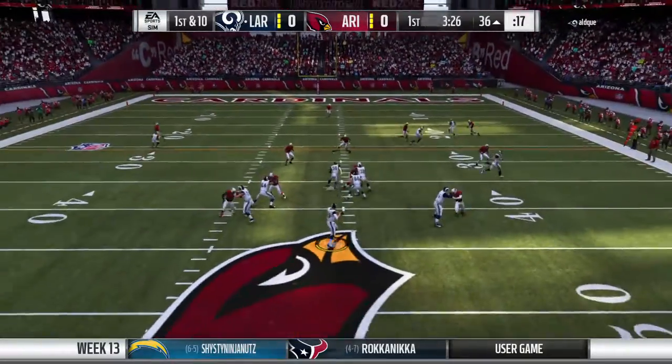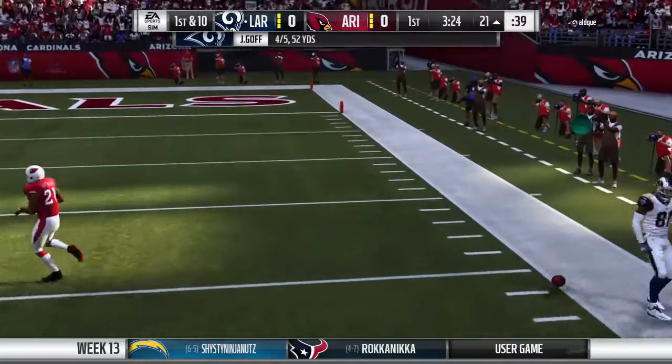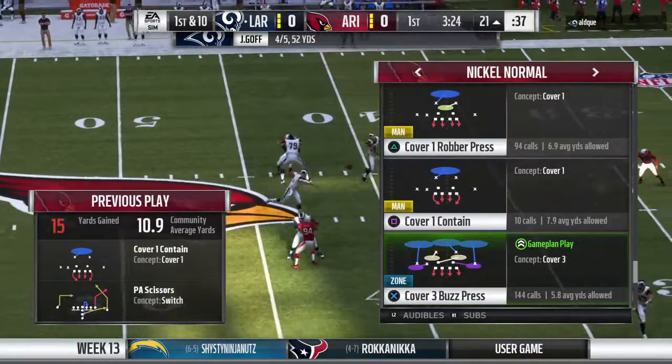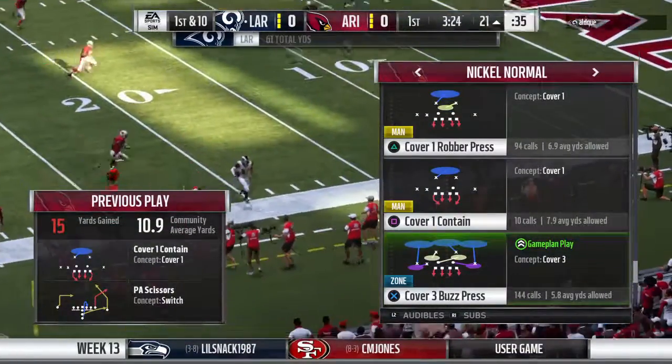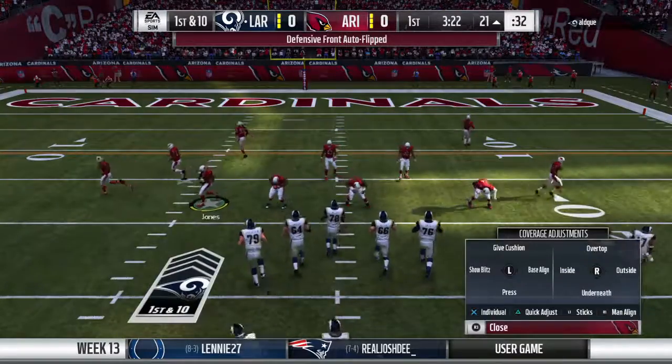Now a play fake here on 1st down. And shoves him off at the 20. Oh, a scrap for the football, and he's going to come down with it. 15 more there, and they're on a roll. It's another 1st down.